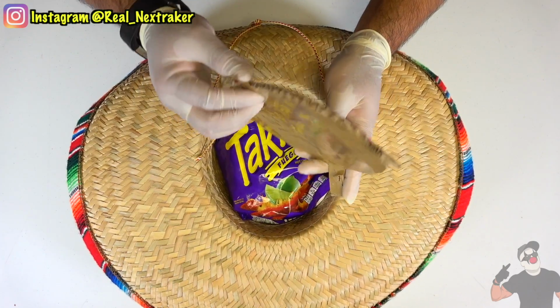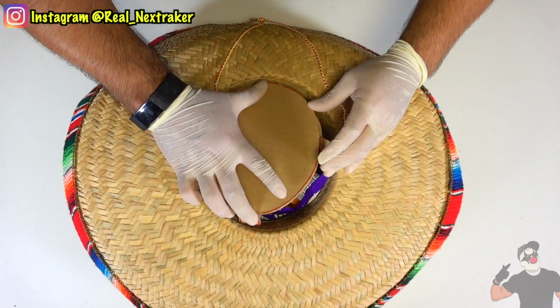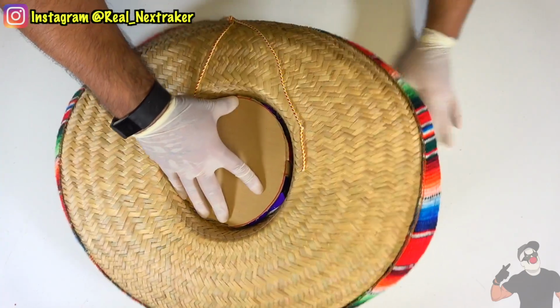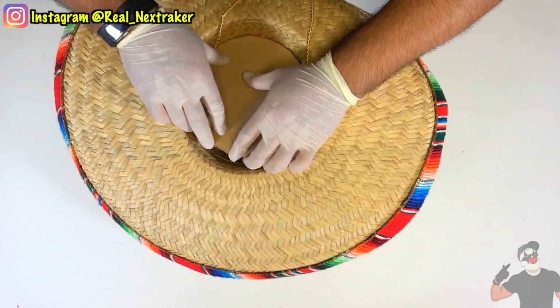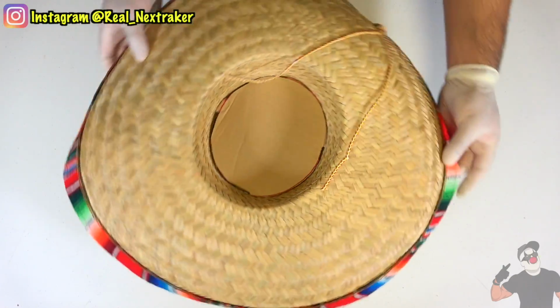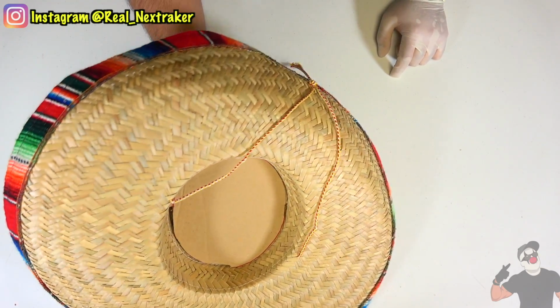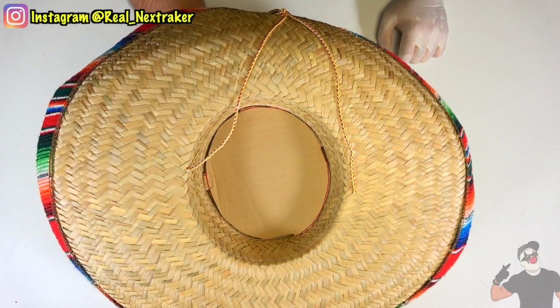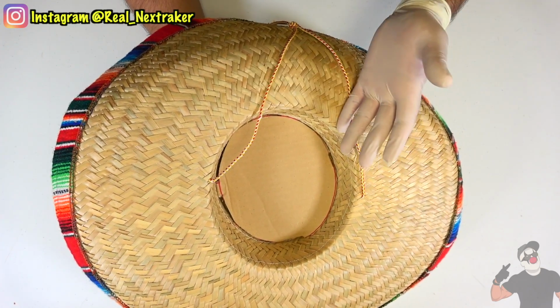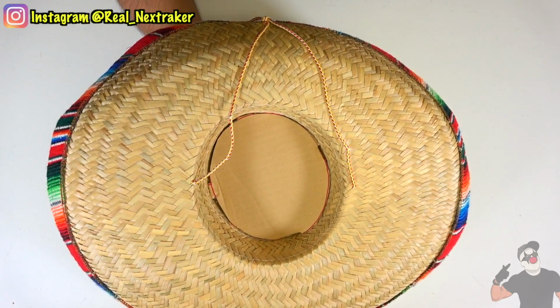I left the flaps there so that I can fold them, and it's easier for me to hide all my candy and snacks. So I'm just gonna push everything in. So yeah, guys, try to cram everything inside, and that's it. Look, it does not look suspicious at all, and you can wear this, but make sure that when you take off the hat, just in case the people at the theater need to check, try to make this really snug so the snacks don't fall out.